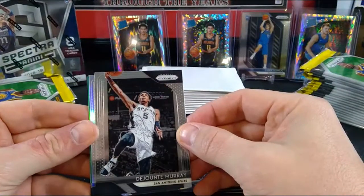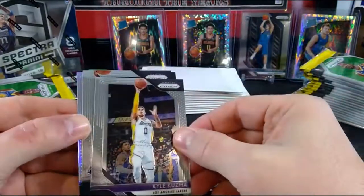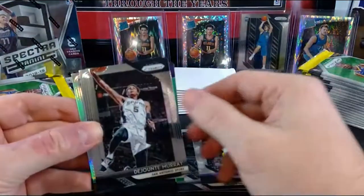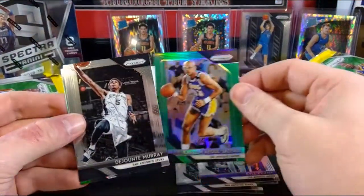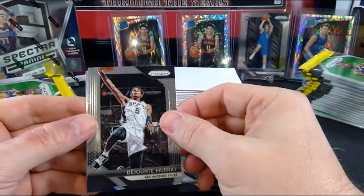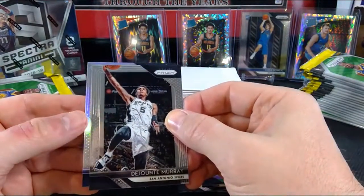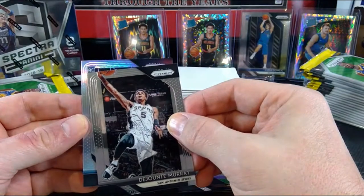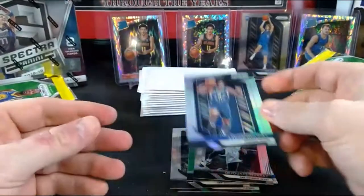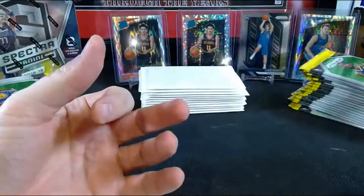Shanti Murray. Got silver. Go from the back real quick. Got Kyle Kuzma with some, I don't know what that is, kind of glue. Oh, it is a rookie silver, so let's go back. Kareem Abdul-Green, Prizm. All right, come on, silver rookie, come on. Nice, see, a cool color. Aaron Holiday silver, still nice, but especially getting a pack like this.